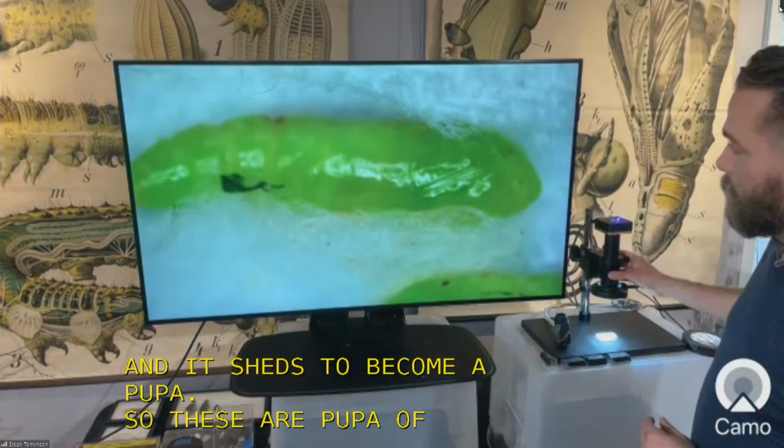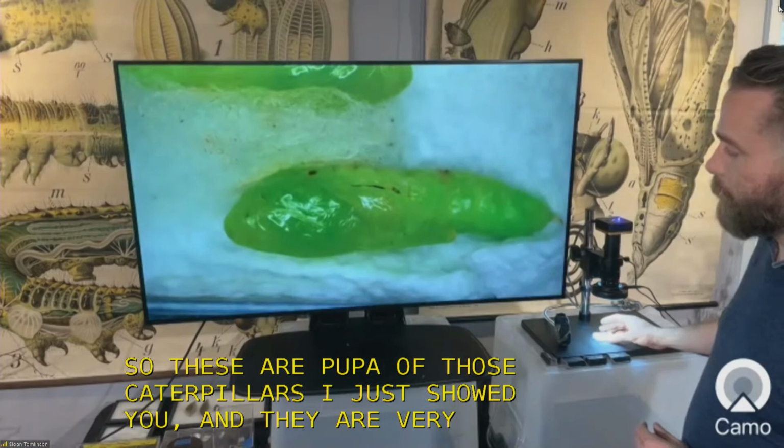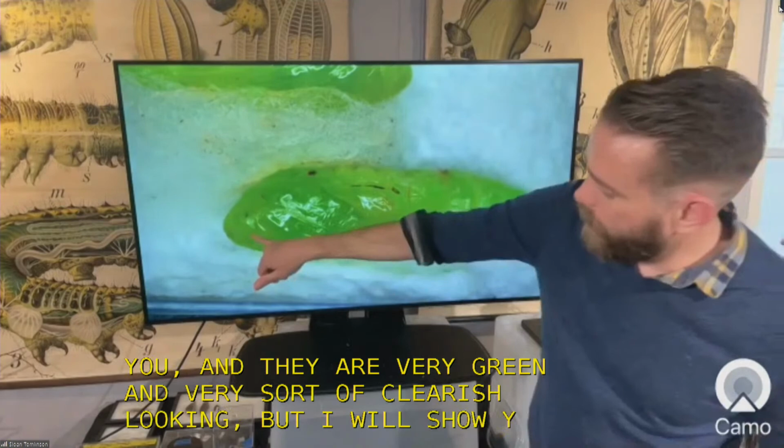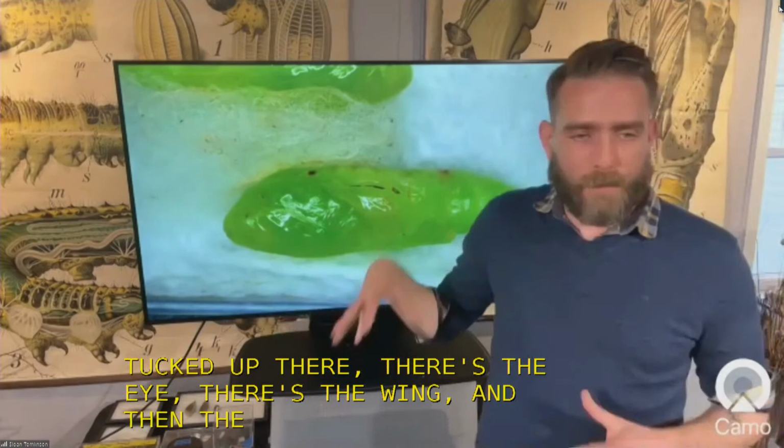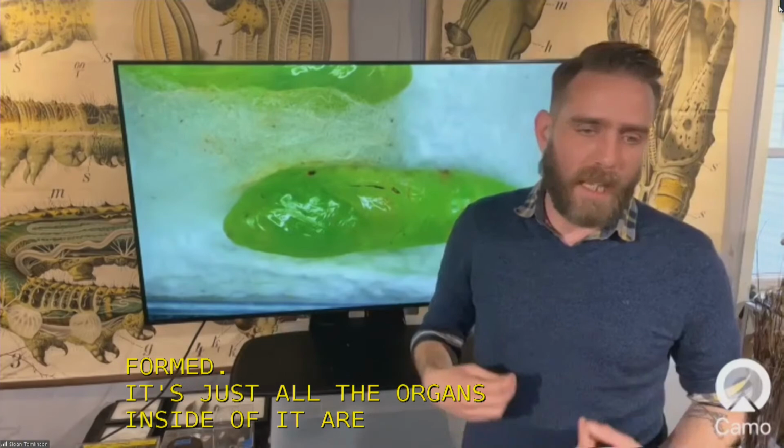And they're very green and very clear looking. But I'll show you in a much browner pupa, you can actually just make out there's a long line of an antenna. There's legs tucked up there. There's the eye, there's the wing, and then the abdomen. So the body is already formed. It's just all the organs inside of it are reformulating themselves to be used for the different parts of the body of the caterpillar, I mean, of the adult moth.